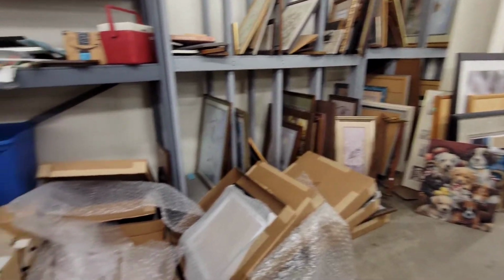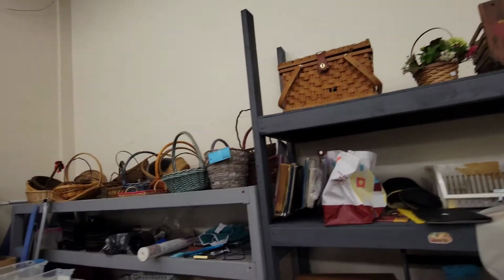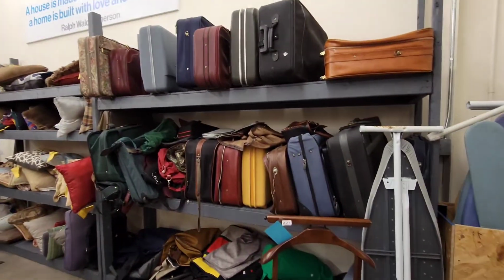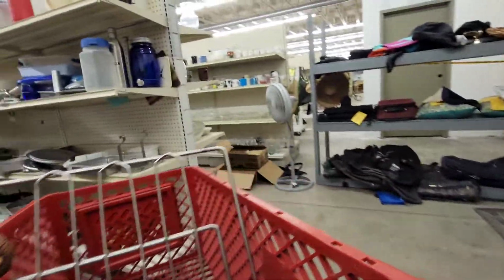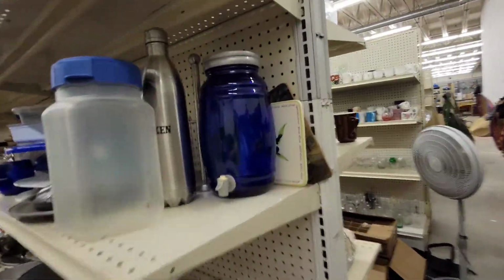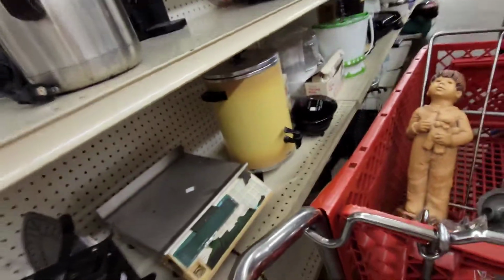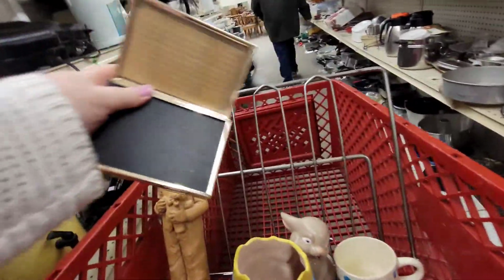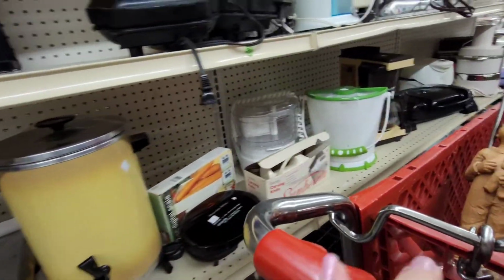There's a lot of frames and just miscellaneous stuff over here. That basket up there is pretty cool. They've got a lot of other baskets there too. Some luggage. And we've got a nice glass. I don't know, was that glass? I can't remember. I think it might have been plastic, which is why I didn't pick that up. And we're getting some frames here. I like those brass frames. They sell really well in my Etsy shop.